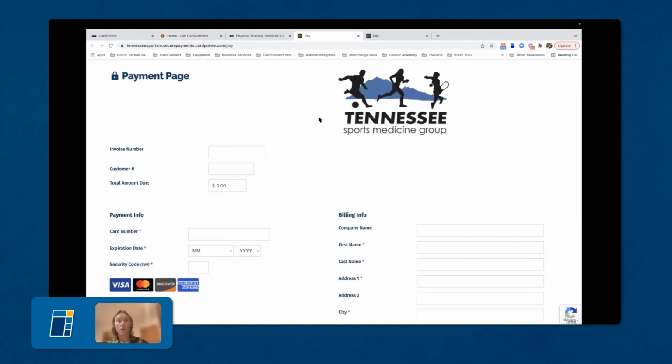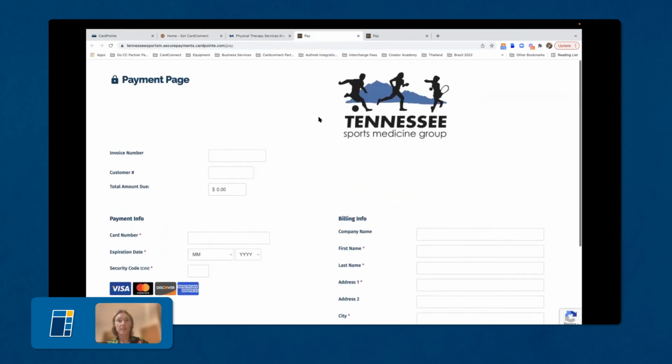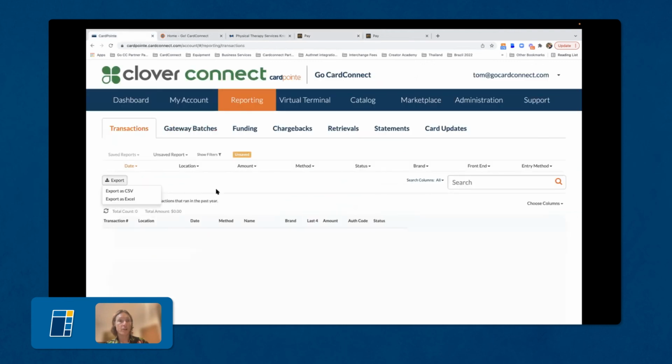Great question. So when somebody runs a transaction here, the transaction will show up in real time right in your reporting, right here in the reporting tab. That does not automatically store the payment profile, but what you can do is click this transaction number, and it's going to pull up the entire transaction, which gives you full detail. And one of the options is to store that patient profile, or store the customer profile. They call it customers in this platform. So while it doesn't store it automatically through the hosted payment page payment button, it does give you the option here to store it once you've processed it. Does that make sense?